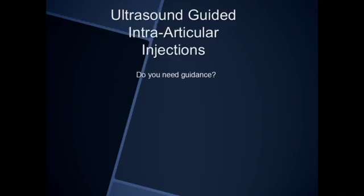The main disadvantage: is it always accurate? No, it's very operator dependent, and a lot of training is required, up to 100 ultrasound scans for a radiologist in order to get the pathologies consistently right with regard to ultrasound imaging. So there is a huge amount of operator error or operator dependency there.